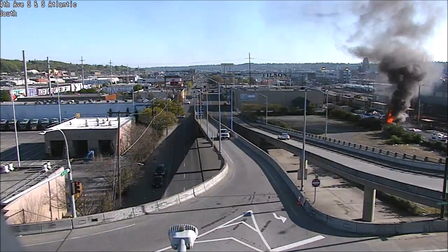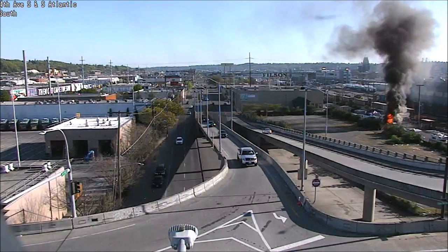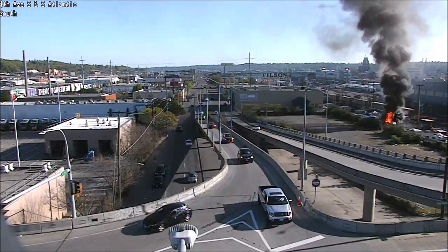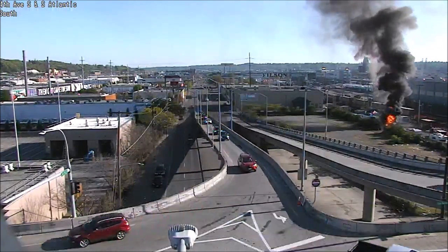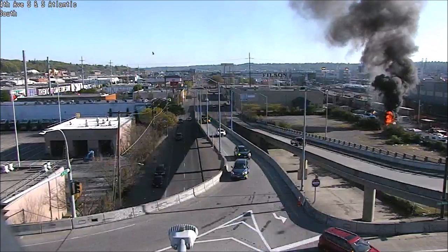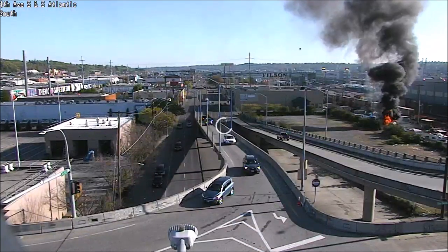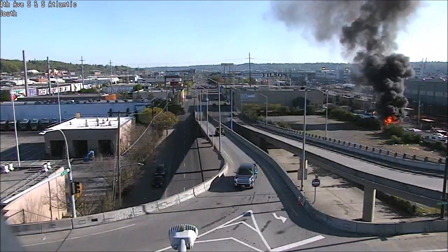Dispatch, Engine 10 is at 3 up, south. Okay, we have a 24-foot RV. Engine 10 at location, RV fire. Engine 10, do you need additional resources? Affirmative dispatch, and have them stand by.